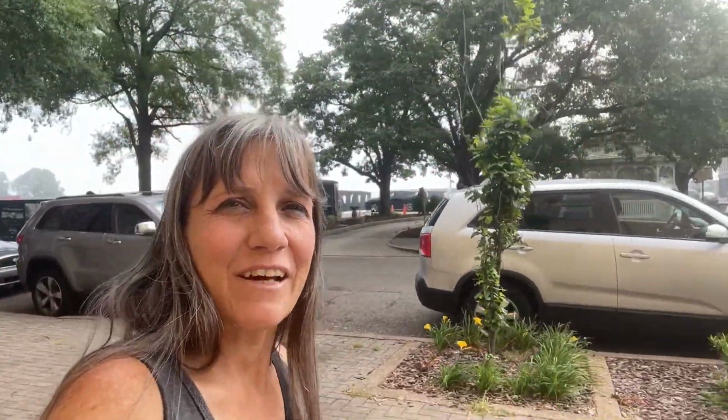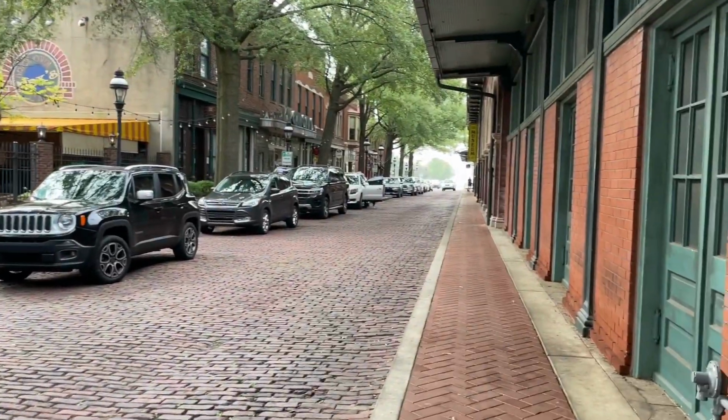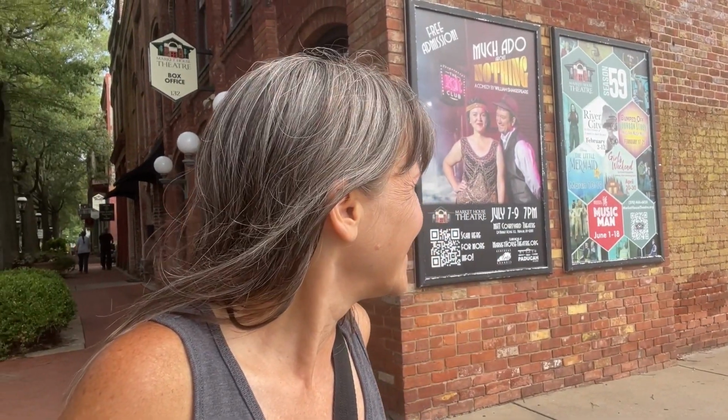I am in downtown Paducah, Kentucky. Well, it appears most things are closed around here until 10, which is what time I'm waiting for the National Quilt Museum to open. Let's go check out the waterfront.